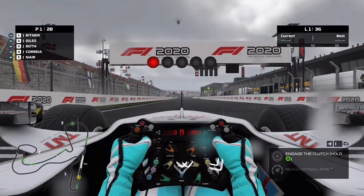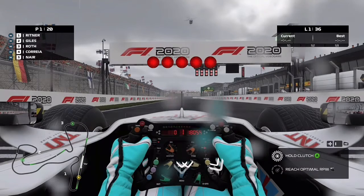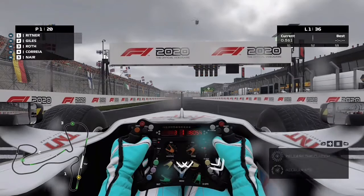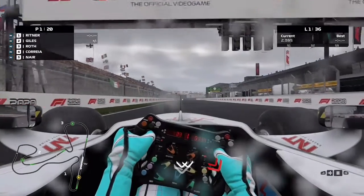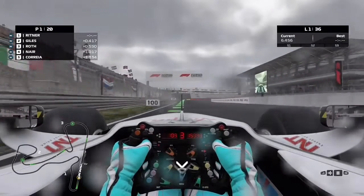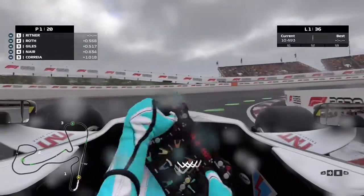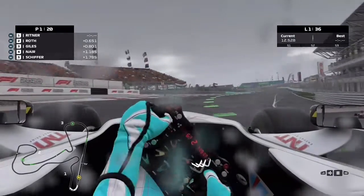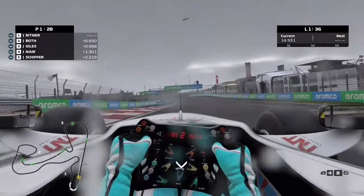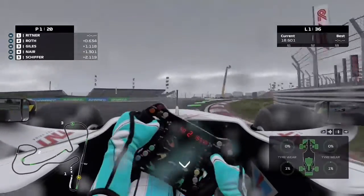Here we are on the grid. 1 light, 2 lights, 3 lights, 4 lights, 5 lights. And it's lights out and away we go. For the second race of the Not the Brawn GP series, as we head into turn 1 for the first time at the Netherlands. We come out of the corner, we have the lead secured, which is pretty good.